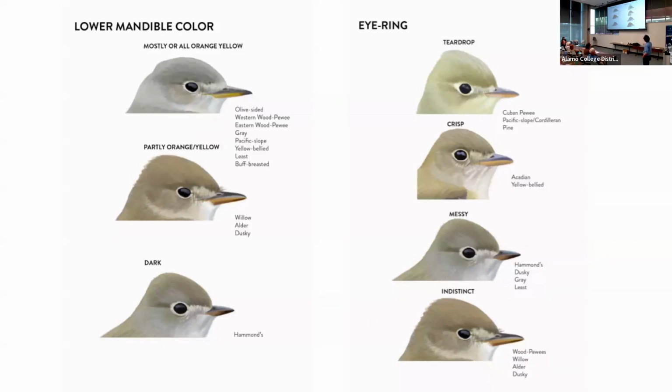Eye rings. They all kind of have eye rings. I mean, there's some like Willow that doesn't have much of an eye ring, but everyone else has an eye ring. But the shape of the eye ring, you should pay attention to. They're very subtle differences. You go from, say, a Western flycatcher, it's elongated at the back, like a teardrop. But that, when you see, is pretty obvious. But the rest are quite subtle.